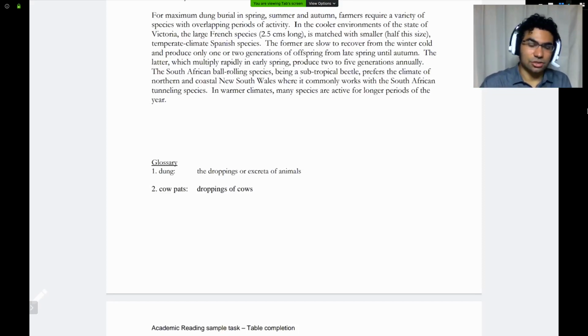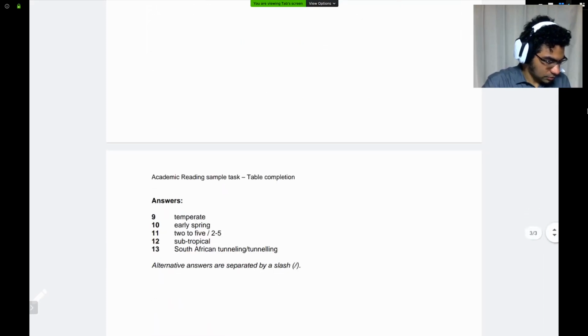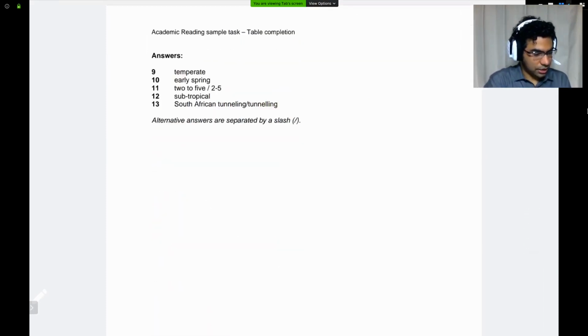So let's check the answers. So down here are the answers. Alright, so temperate, early spring, 2 to 5, subtropical, and South African tunneling. So exactly what we found together. These were the correct answers, and we found them very rapidly within 2 minutes using the skimming and scanning strategy.